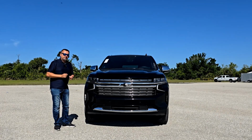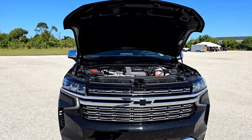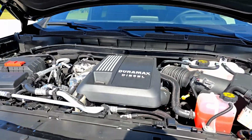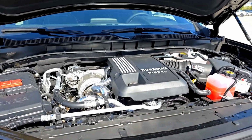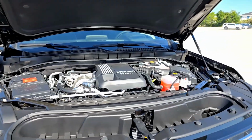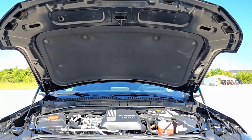There are three different engine choices for 2024 Suburban. Let's see what we have in this one. Most of them are powered by the 5.3-liter V8. Some of them can be outfitted with a 6.2-liter V8 as well. This is a 3-liter inline 6-cylinder Duramax diesel, producing 277 horsepower and 460 foot-pounds of torque, and that's important when trying to move this 6,300-pound vehicle. It is mated to a 10-speed automatic transmission. The hood is nicely propped up by the hood struts, and it's got some sound insulation underneath.